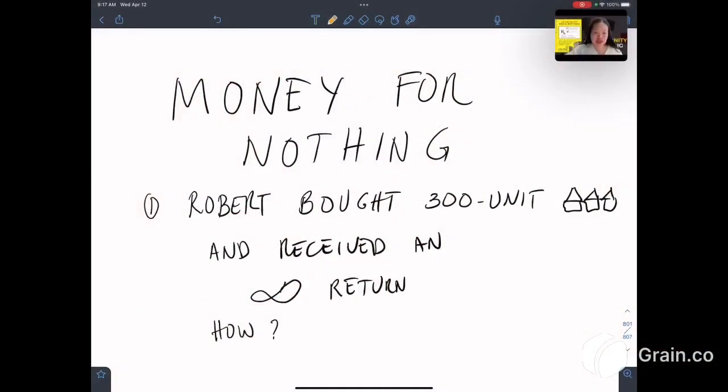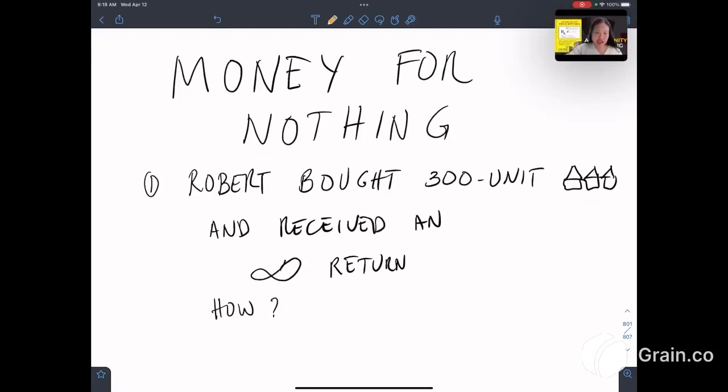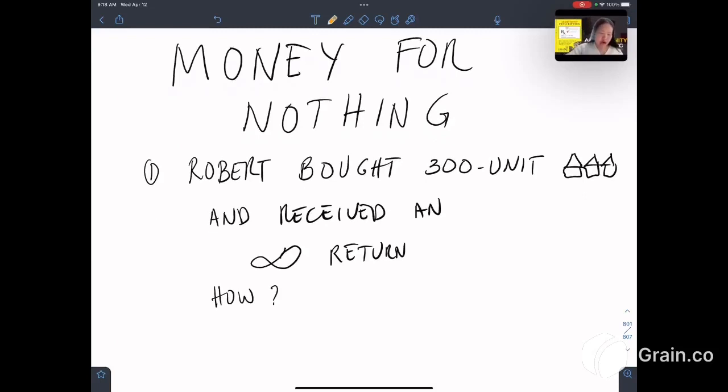Today's lessons are from the book of Robert Kiyosaki, Increase Your Financial IQ. The first lesson is: Robert bought the 300-unit apartment and received infinite return. The question I ask myself, and the question you should be asking, is how did Robert Kiyosaki buy a 300 apartment unit and receive an infinite return? And I will show you how.